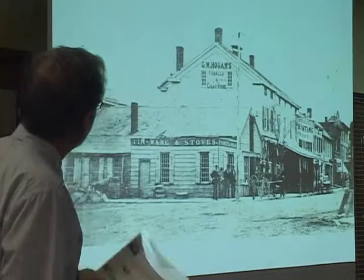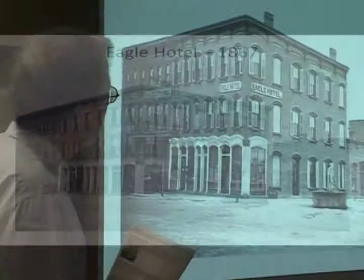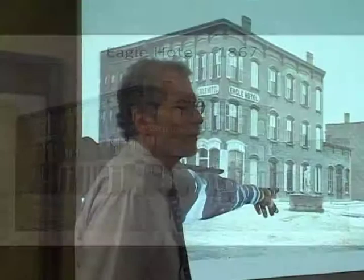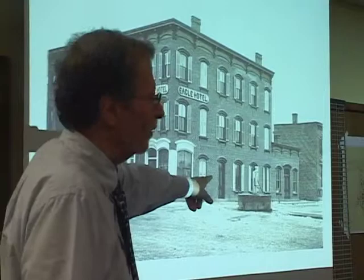And if we go to the next slide, this is the Eagle Hotel. This was built right after the fire. It's brand new, where the current cigar store is. I have a better shot, and I'll show you what this store is. That's the village pump where the water used to come from. I'm working on an article on the history of water in Rhinebeck for the spring newsletter, and that was the pump that everybody got their water from originally, right in front of the Beekman Arms.